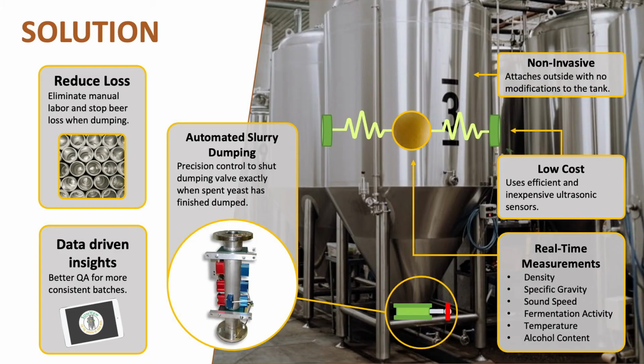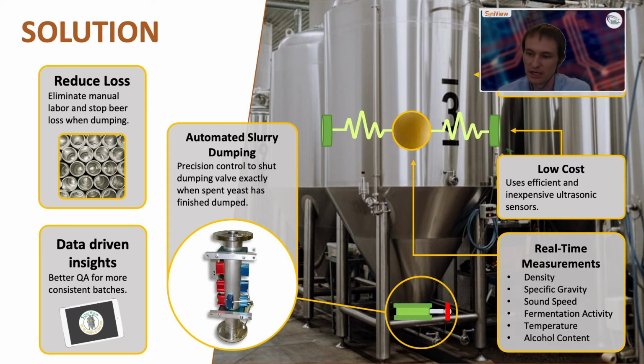So the solution is our SoniView technology, which is two different products basically. The first attaches to the top of the fermentation vessel, as in the picture here, and monitors your beer as it ferments. The other one clamps onto the bottom of the outlet, which allows you to monitor and automate when the valve opens and closes, so that it precisely controls when the yeast comes out and when your beer has started, so that you can close it immediately.